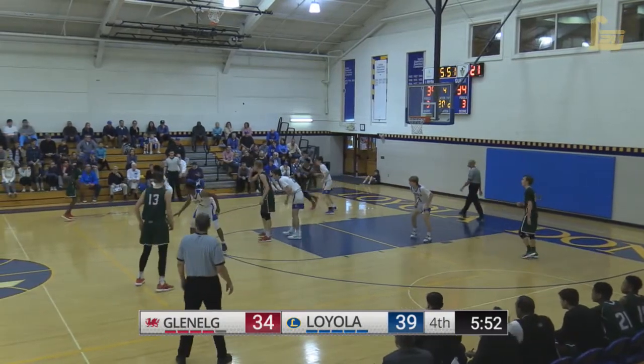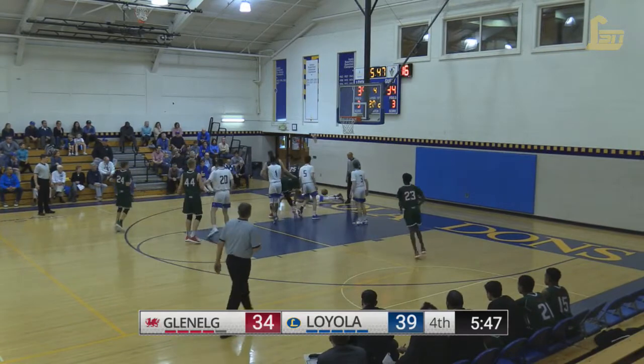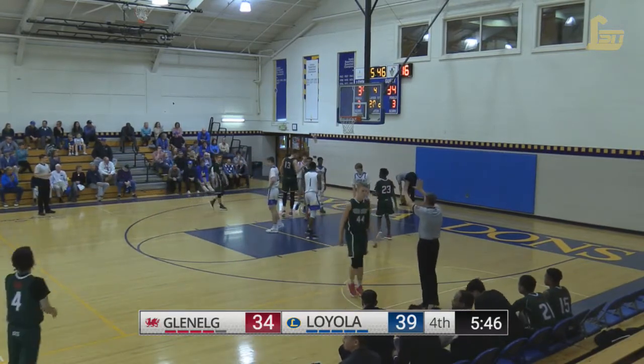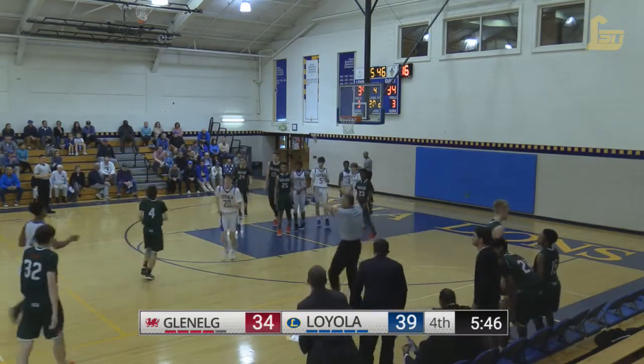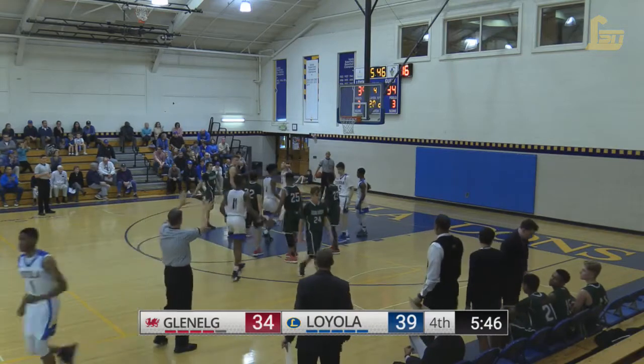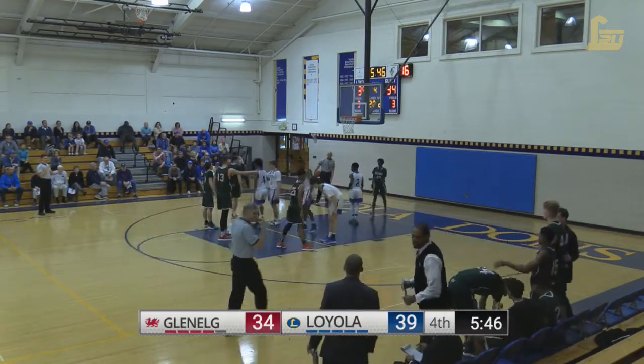Robinson drives right to the lane, looking to kick out to Charles, and is able to get it. Looks like a little triple team there as he was falling to the ground. And right there, we're going to see J.J. Hallaby, great defensive play, unable to get the ball for the Dons, but able to knock it out. So the shot clock stands at 16. Glenelg with the ball, definitely a shorter possession now. Got to look for quick open shots.